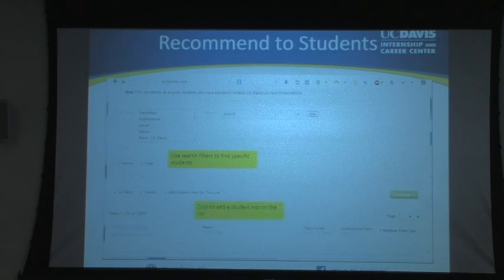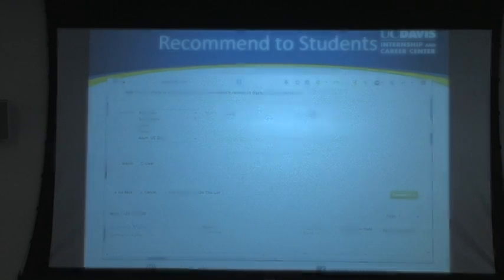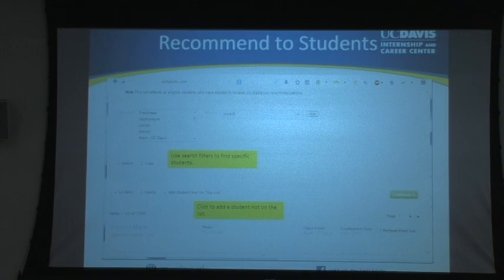The second step is to get the students that you want to send those listings to. You can search by class level, you can search by their majors, or you can filter specifically by their name or some other information using the add student not on the list button. So it's right there, you can see.